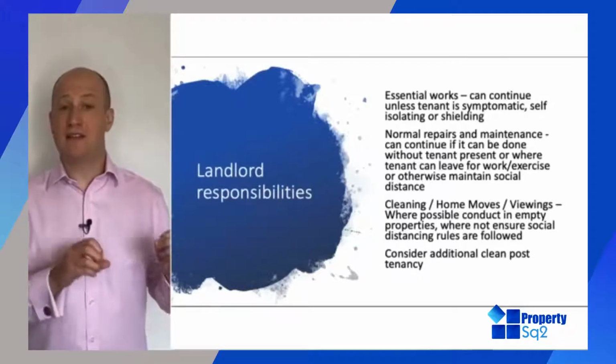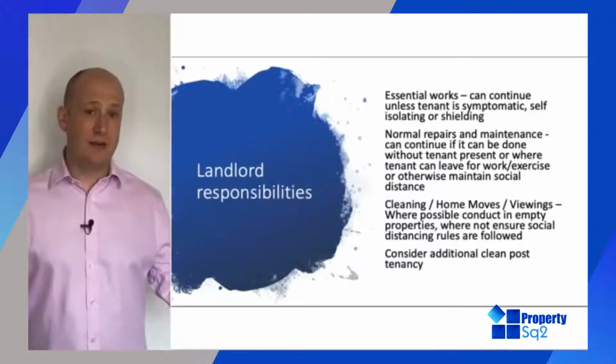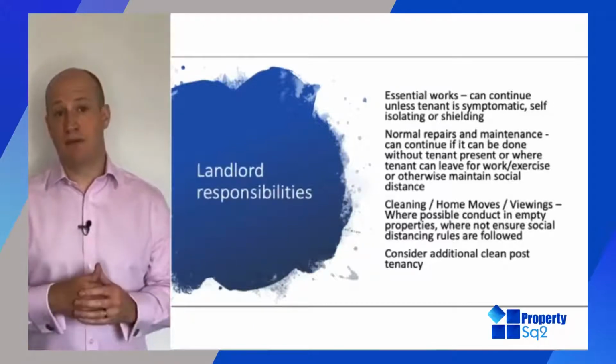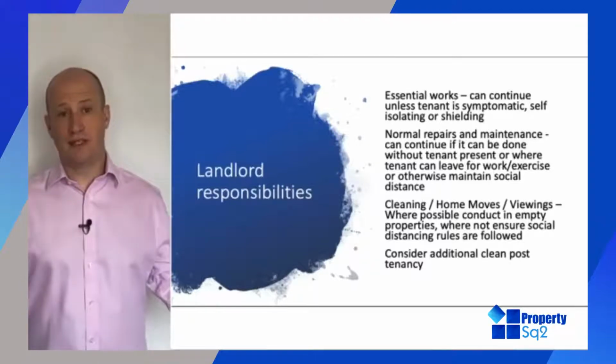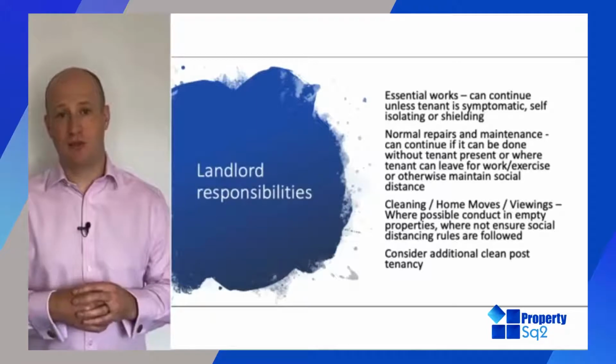go ahead. That's things like gas safety certificates, electrical safety checks, dealing with leaks, dealing with problems with heating and hot water systems, dealing with problems with the electrical systems. Those would all be classed as essential repairs.